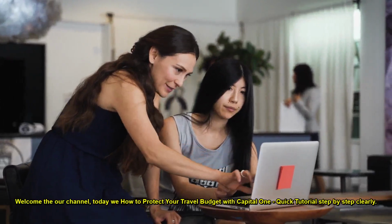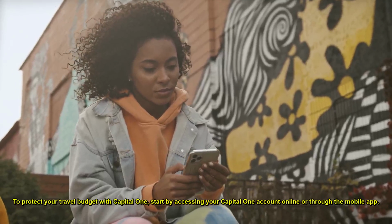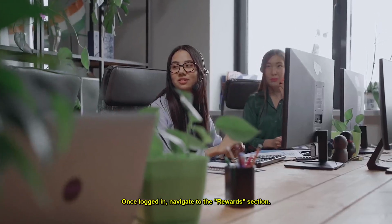Today we show how to protect your travel budget with Capital One, a quick tutorial step by step clearly. To protect your travel budget with Capital One, start by accessing your Capital One account online or through the mobile app. Once logged in, navigate to the rewards section.